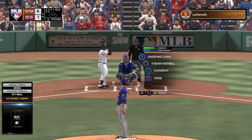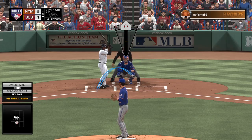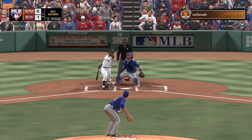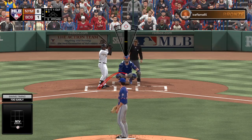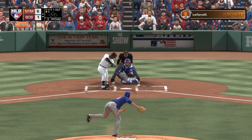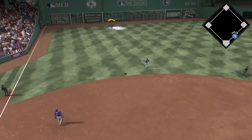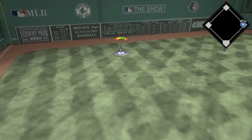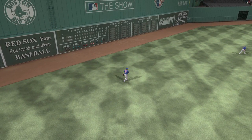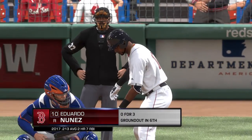Here, 0 for 2 at first, delivery to him on the way. A swing and a miss at the big curveball. I like that he used the curveball to get ahead there. That's a tough pitch to hit in this lefty-lefty matchup. So if you can get it over the plate on the first pitch, it can be pretty effective. Cespedes is in his tracks now as he makes the catch for out number 2.